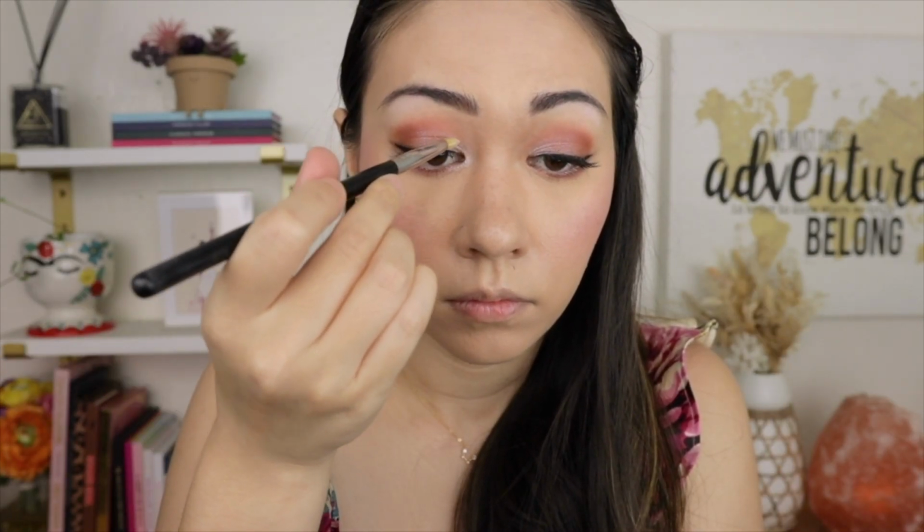She has a very, very bright inner corner. So I'm gonna go back in with Pearl for the inner corner. I already feel very uncomfortable not having liner. I think it looks a little cute though. But again, not my type of makeup.